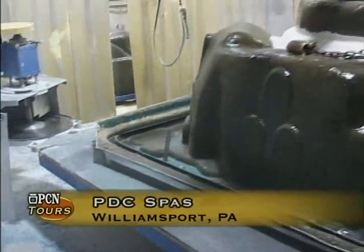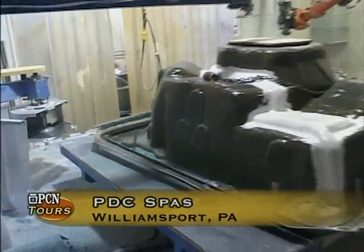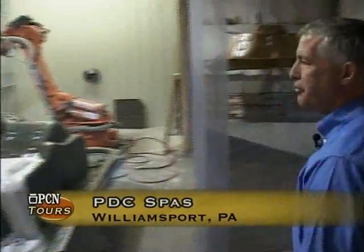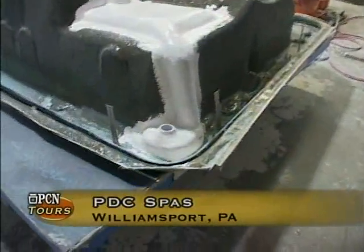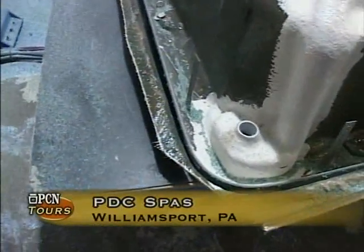All right, so now the acrylic's been trimmed. We've got a nice edge here. And it'll be a few moments for the technicians here to get the spa set up, get the machine set up, and then we'll actually do the drilling with the robot as well. All right, we're all set to start the drilling process.